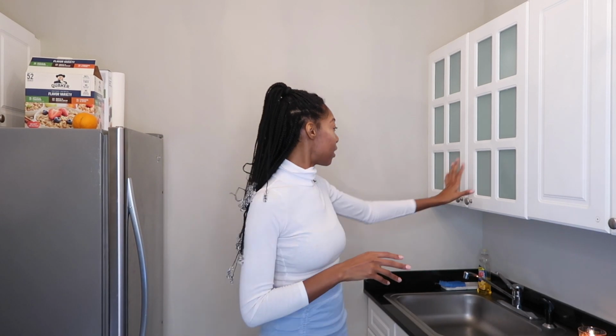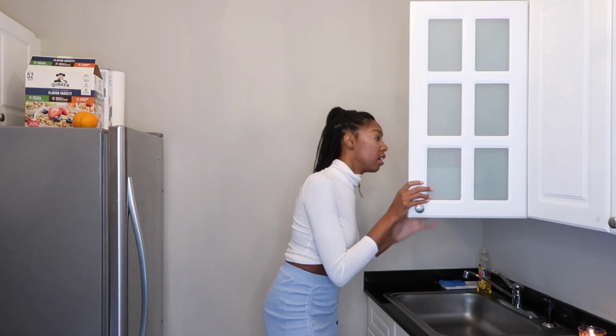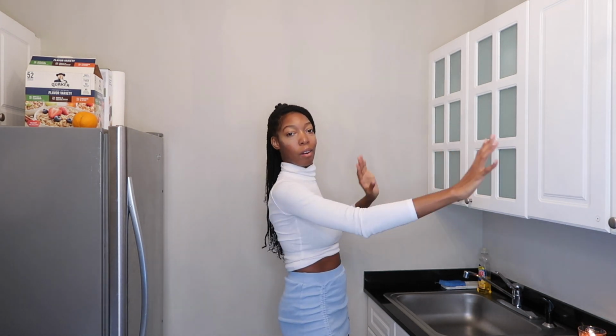Hey, really cute. I love this part, what's this called? It's not glass, but maybe it is glass. They put this cute thing, I don't know what it's called, but I think it's so pretty, the different situations here with the cabinets. I love that it's stainless steel. The fridge is gorgeous. I love the freezer.